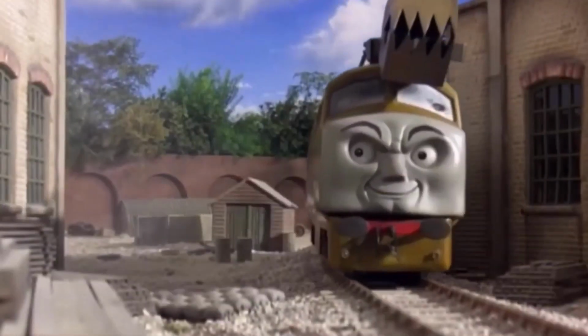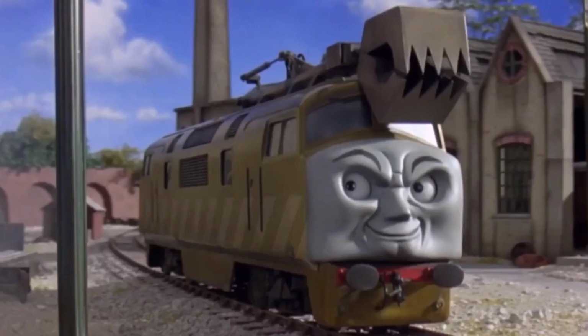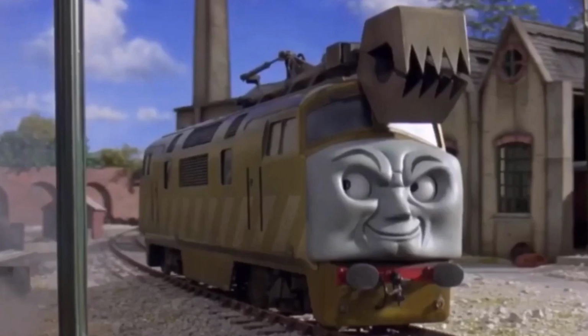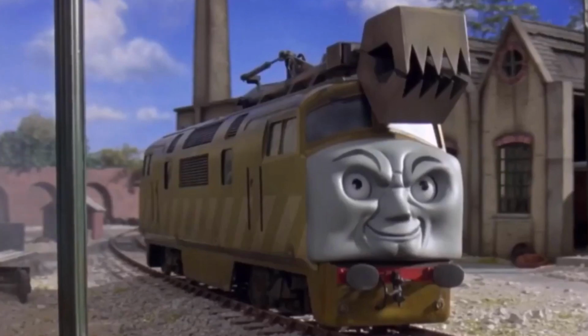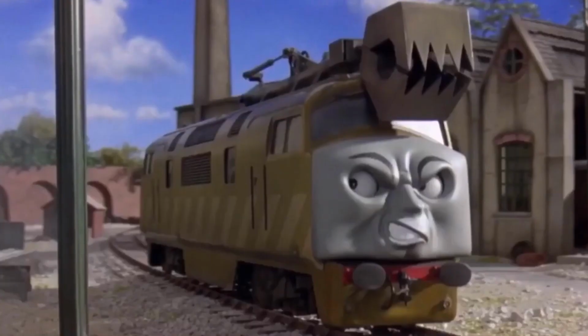Now, before we get into the meat of the video, we should first discuss what made Diesel 10 memorable in the first place. A lot of people remember Diesel 10 because when he showed up to the island of Sodor, he was a genuine opposing threat. He was someone you didn't want to come across in a dark alley. The thing that every engine genuinely feared because he would scrap you. And what could you do to defend yourself?